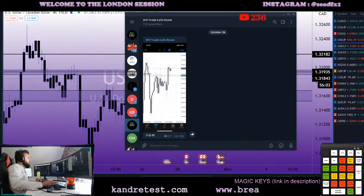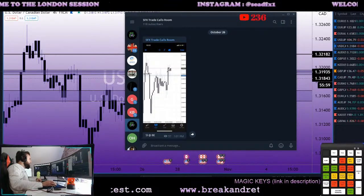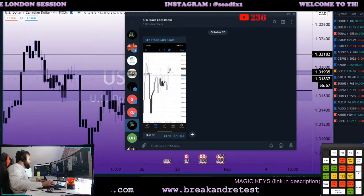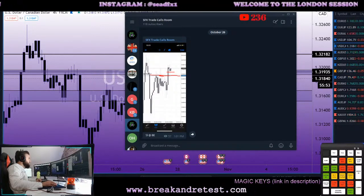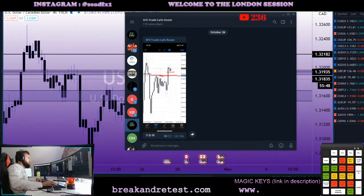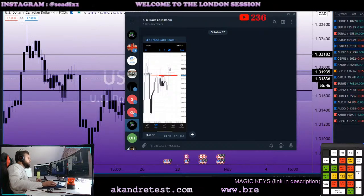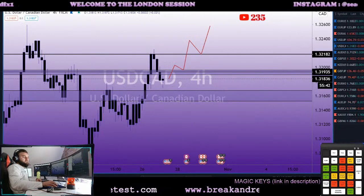Somehow it created a minor resistance there. So that's why I said, okay, if now price comes also to the downside, we're gonna protect the profits. Move stop loss to break even. Then price came all the way down, stopped at break even. That's all. You need to know how to manage trades.